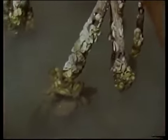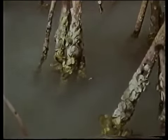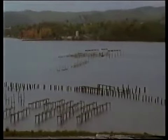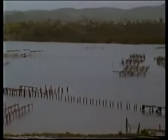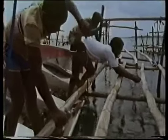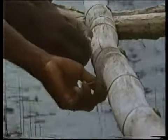The stock of oysters in the mangrove, the parent stock, usually spawn and produce young oysters twice in the year. The young oysters, after having a pelagic larval stage, finally settle down on some suitable hard substrate. In this area, we establish these rack standing structures, and on these structures we place bits of rubber tire which are strung on nylon or plastic line, and we collect the oysters.